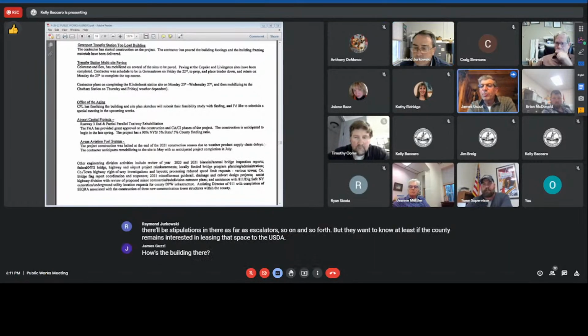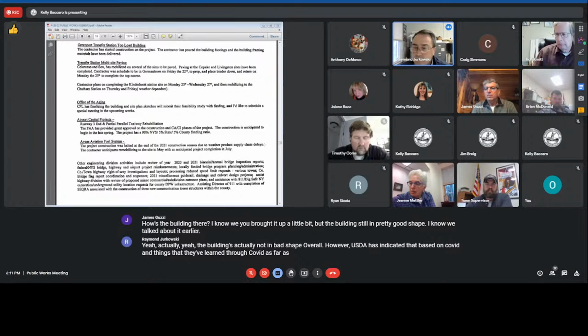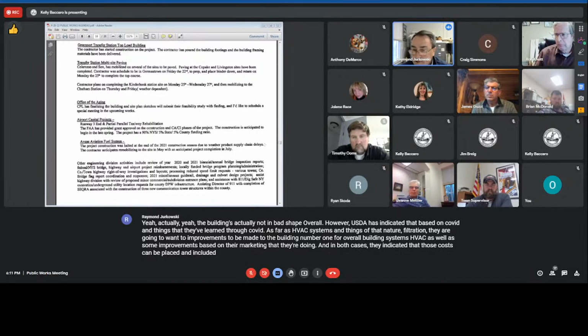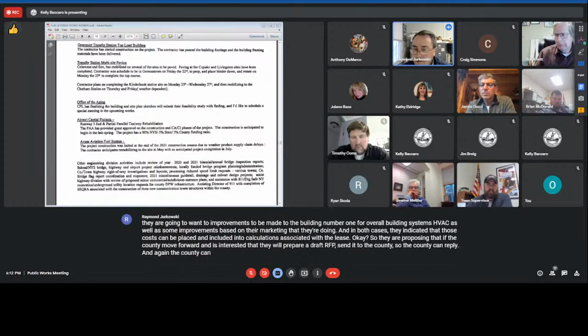How's the building there? I know you brought it up a little bit, but is the building still in pretty good shape? I know we talked about it earlier. Yeah, the building's actually not in bad shape overall. However, USDA has indicated that based on COVID and things they've learned through COVID, as far as HVAC systems and filtration, they are going to want improvements made to the building. Number one, for overall building systems, HVAC, as well as some improvements based on their marketing that they're doing. In both cases, they indicated that those costs can be included in the calculations associated with the lease. So they are proposing that if the county is interested and moves forward, they will prepare a draft RFP and send it to the county so the county can reply. And again, the county can provide those costs within the lease.